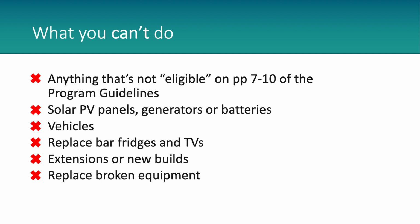The grants also can't be used to buy equipment for a new hotel site or an extension, or to expand services like air conditioning to a new part of your site that wasn't previously serviced. The grants can't fund general maintenance or replace broken equipment that is no longer functional.